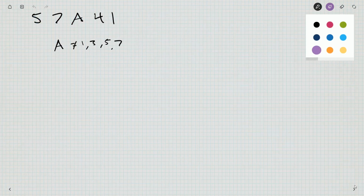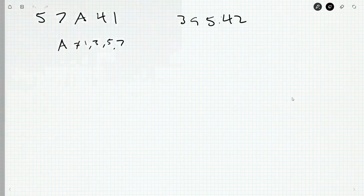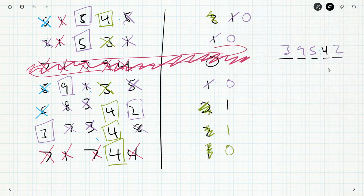So we'll do 3, 9, 5, 4, 2. I think there was a... Yeah, the 4's got to be there. It was 3, 9, 5, 2, right? 3, 9, 5, 4, 2. Okay. So now I just have one case. I'm hoping it goes as quickly as this purple one did. But now we're going to assume that this middle 5 was not correct.